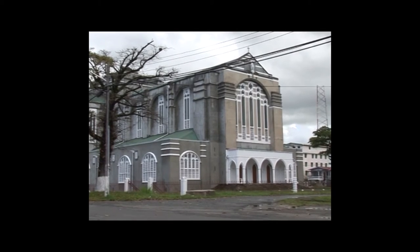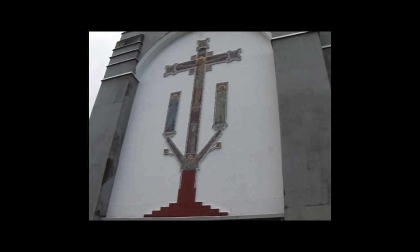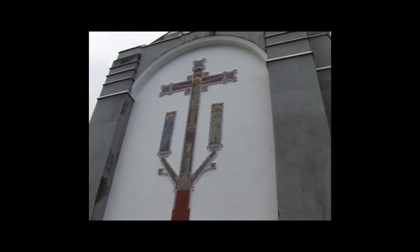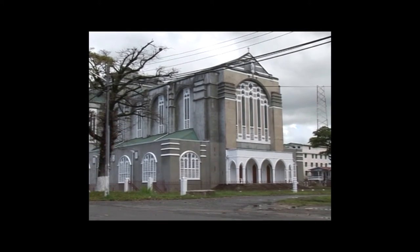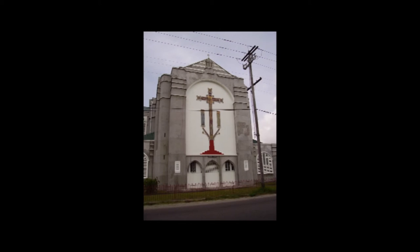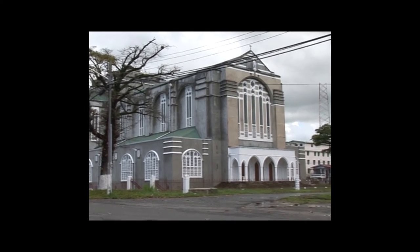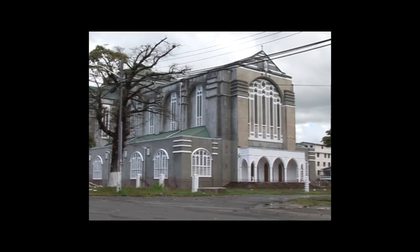The Cathedral of the Immaculate Conception was designed by an Englishman, Mr. Leonard Stokes. It was constructed over a period of 10 years, 1921 to 1931, to replace the St. Mary's Chapel, which was destroyed by fire in 1913. Though incomplete, the cathedral was opened and blessed by Bishop Galton S.J. on 13th of March, 1921. The entire cathedral was opened on 8th of December, 1925.